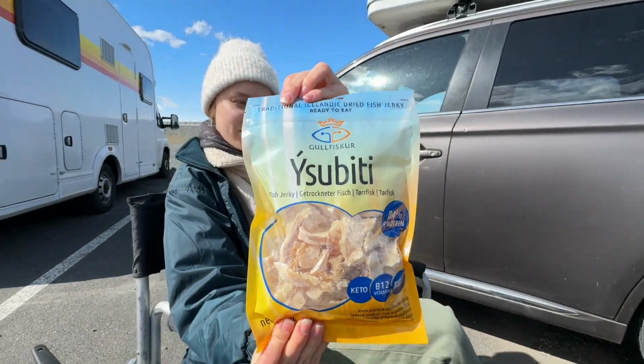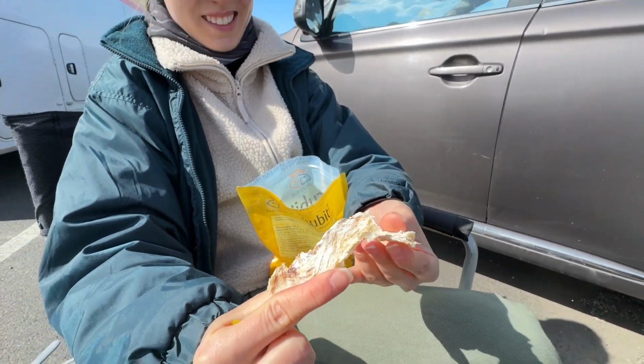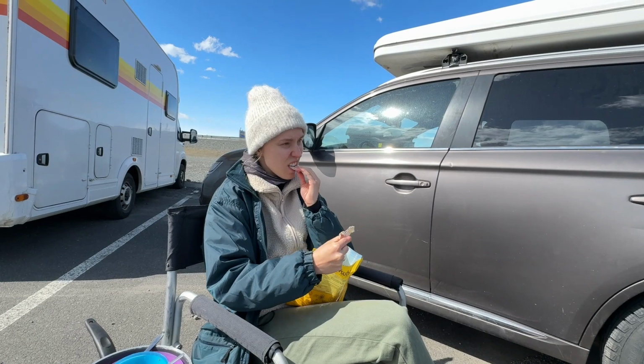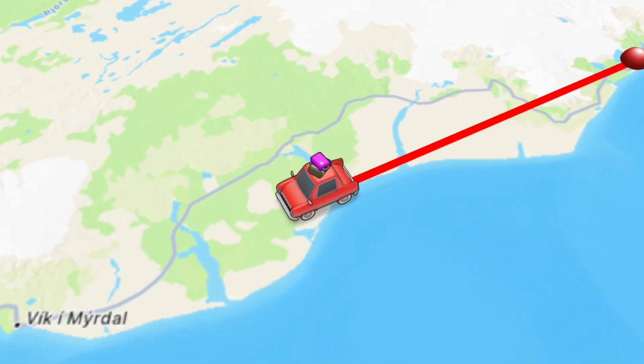We also tried some interesting Icelandic dried fish snacks. They taste kind of like dry bread. Then we headed back to Vik.